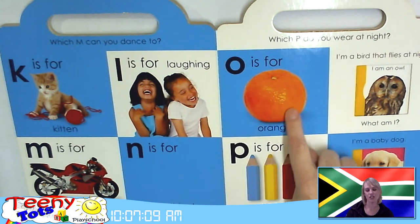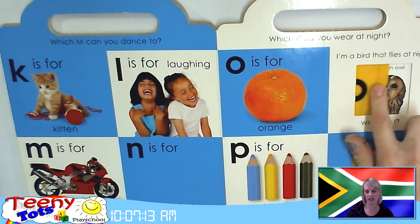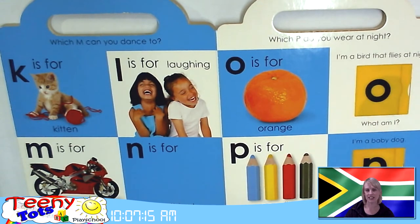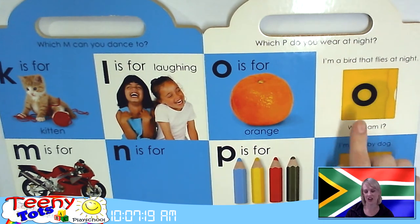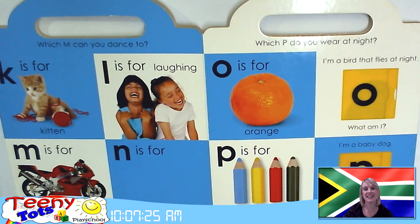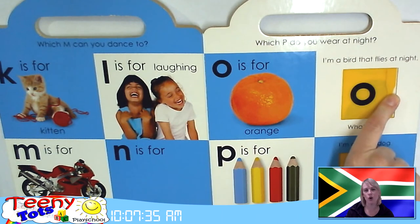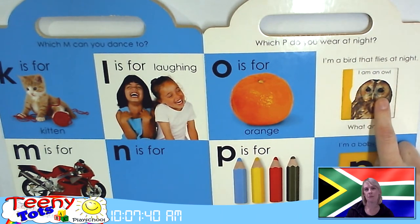Okay. R is for orange. Oh, another one hiding. What are these animals doing? They're peeking. They want to see you. Okay, I'm going to give you a hint. I'm a bird that flies at night. Okay, it's nocturnal, which means the bird is awake during the night and sleeps during the day. Yes, it's a... And he goes, ooh, ooh, ooh. I'm an owl.